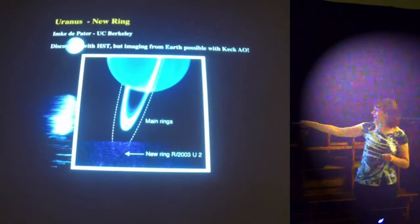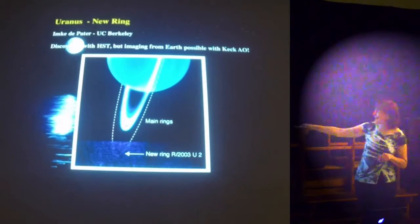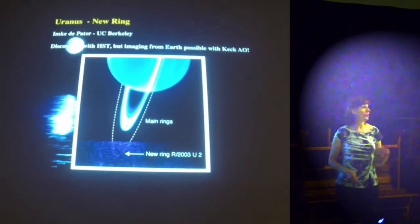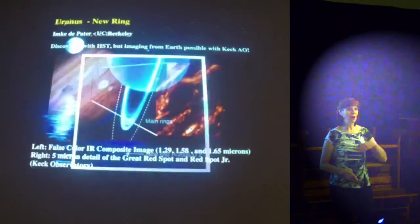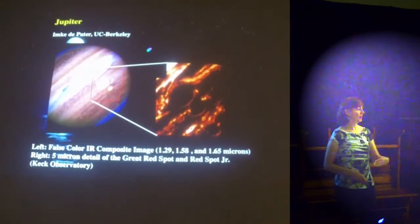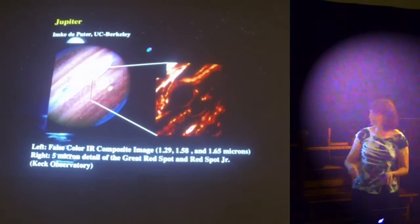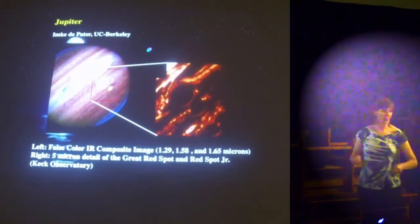Of course, if you go to someplace like Keck, you do even better. So with Keck, here's the ring we were seeing at Lick, but Uranus actually has a ring that's further out. It was actually discovered with the Hubble Space Telescope, but with Keck's adaptive optics system, you could see it. The technologies that we tested with our new AO system at Lick Observatory are going to be part of the next generation adaptive optics system that will be built for the Keck telescope, at least if all goes as planned.